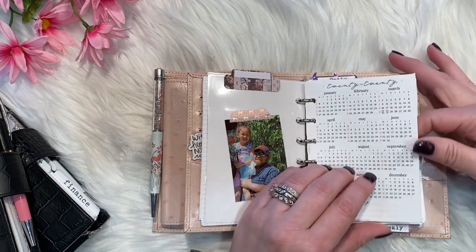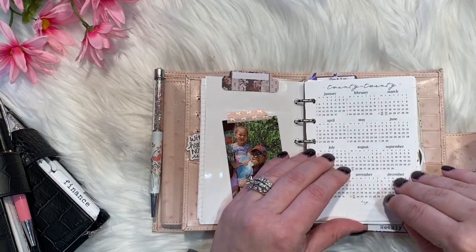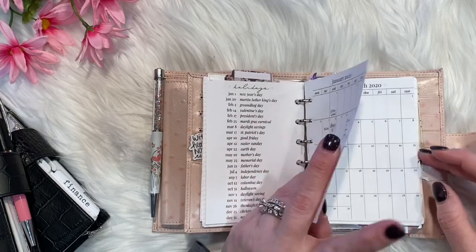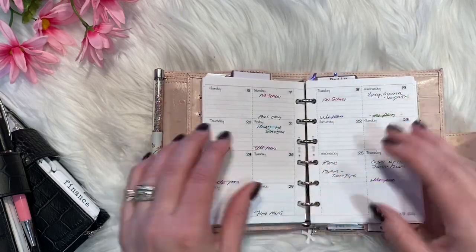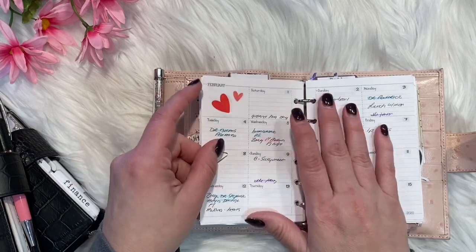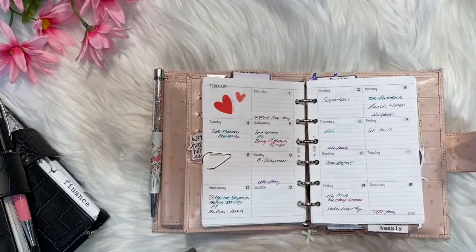This is an SM Plans Year at a Glance, and I love hers because on the front you have the Year at a Glance, but then you have the holidays on the back. This is her month on one page, and I also have this insert, which is my favorite insert, my most used insert, and the one that I rely on the most. This is a Month on 4 Page by Marcia Bermucci.